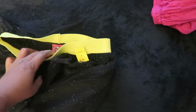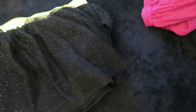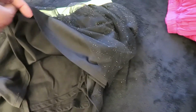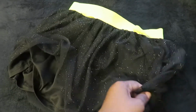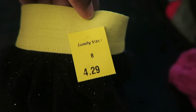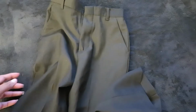The first item is just this skirt, and it just looks like this. It has a glitter little skirt underneath, and a little short. And this is in the size 10-12. So she's 8 and she's wearing 10-12. So this is what I got her. And this was $4.29, and I paid $2.50.